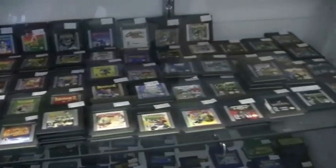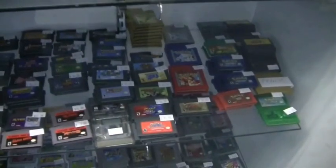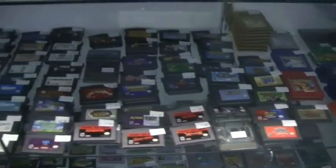If you guys have some sort of video game or system you want to trade in for something, they do take trade-ins. They either give you store credit or cash.